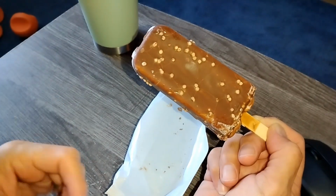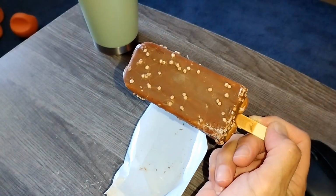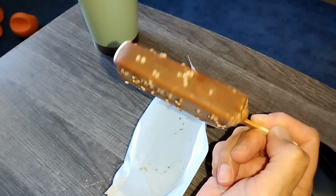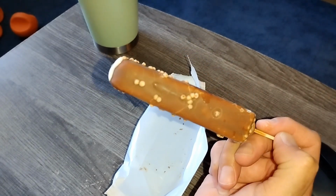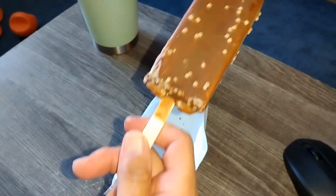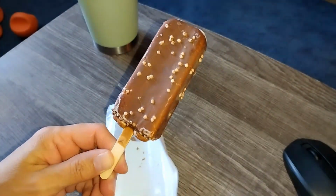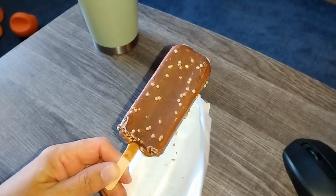So yeah, normally they're crunchy and they just kind of go within the coating. But no, these are not good Crunch bar things in there. So I don't recommend the Great Value Crunch bar ice cream bar. But I'm going to eat it, see how many I spit out this time.